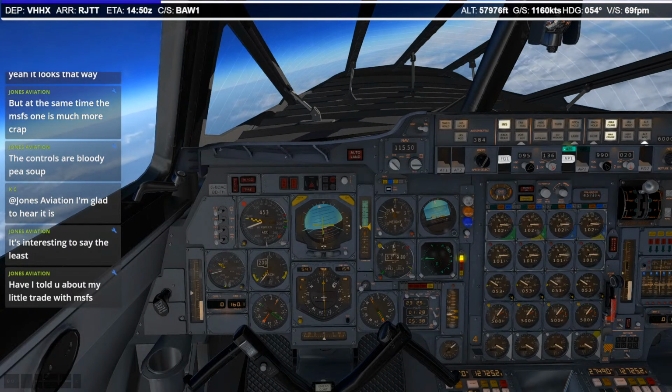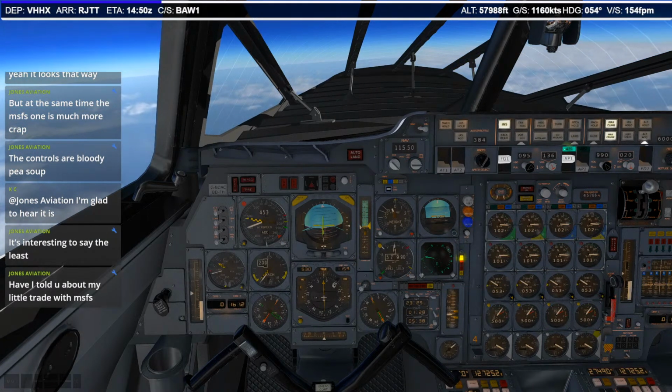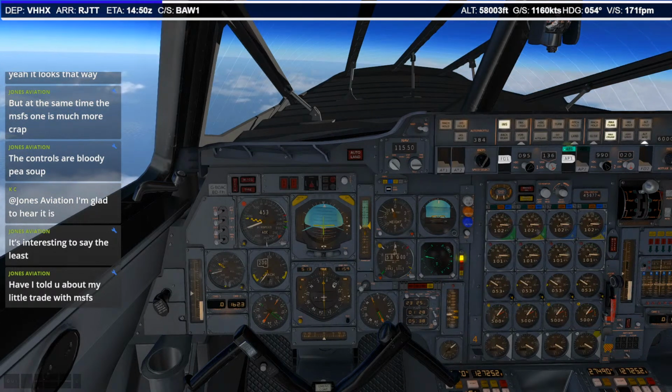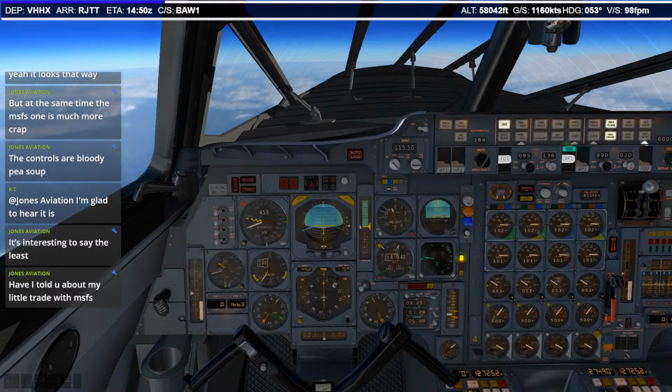Yeah, let's have a look at this. I'll bring this up in a second. A trade with Microsoft Flight Sim. Oh, what'd you do? Made a trade with Microsoft Flight Sim. How so?